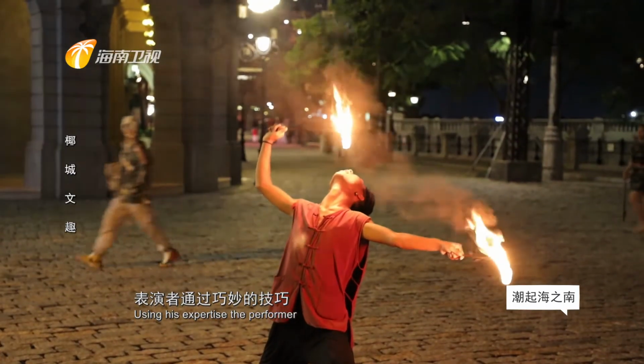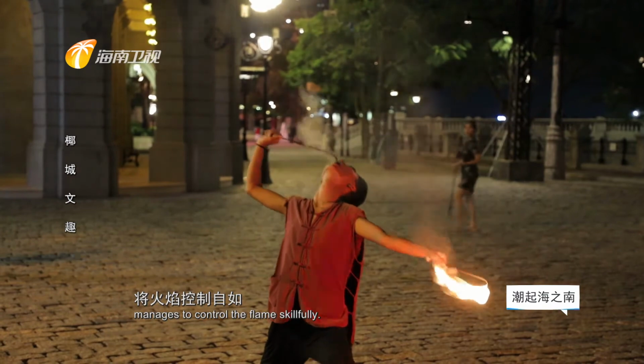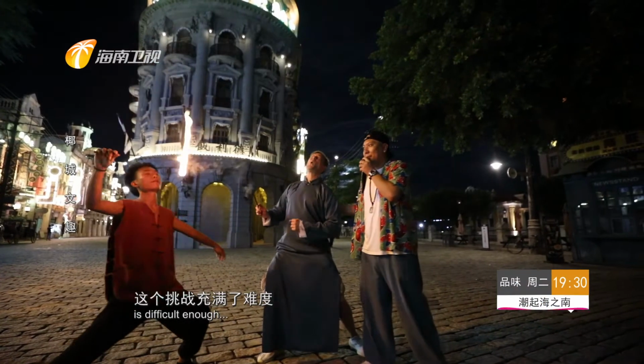Fire eating is one of China's traditional performance arts. Using his expertise, the performer manages to control the flames skillfully. While my challenge is difficult enough.